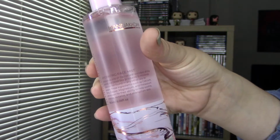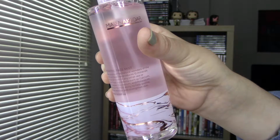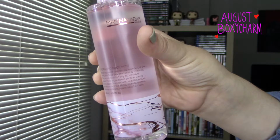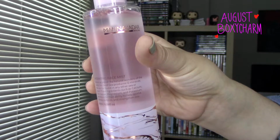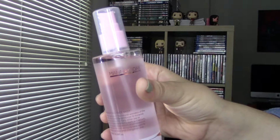This is the Mana Kadar Beauty Hydration Happy Face Mist. This stuff smells really good. You can use it to prep your skin, and before and after your makeup and throughout the day. It's definitely nothing special, but I like it. I'll use it all up.